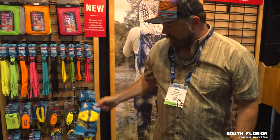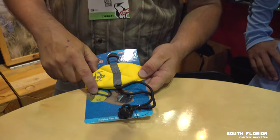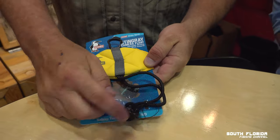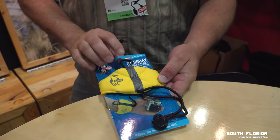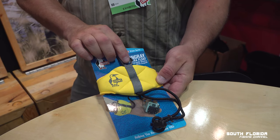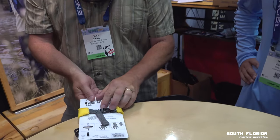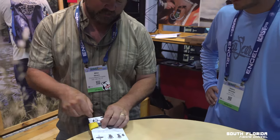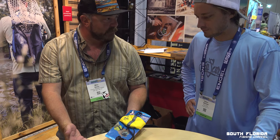Sure. This is our Stingray camera float. It's designed, you can see, to go around your wrist. It's got a strap here that's detachable that you attach to the GoPro camera. This is a D-ring that can clip to like a wetsuit or something. But it's completely adjustable. You see on the back here, you just put it on your hand, attach it to your GoPro. That way you'd never lose it or drop it.